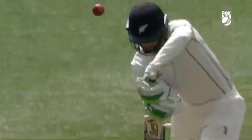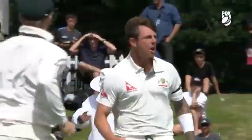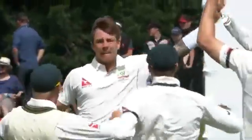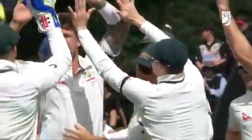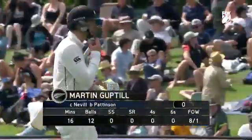Very good bowling. Bowl exclusively to the left-handed Latham. This time just getting the ball to straighten just enough. And Neville doesn't miss those. And celebrations by the Australians. They know that's a big wicket. Early inroads is what it takes again with the new ball. Guptill goes, hasn't troubled the scorer. 1 for 8.